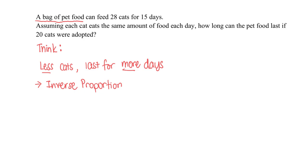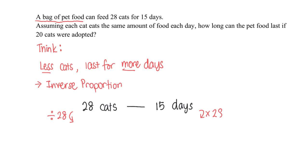Alright, so once we have established that, we are then able to solve this particular question. Because then 28 cats, the bag of food will last for 15 days. And because it's inverse, if it is 1 cat, it means I will need to divide by 28. Since it is inverse, the relationship will be opposite. If I divide on one side, I will have to multiply on the other side. So the bag of food will last for 420 days, 15 times 28.